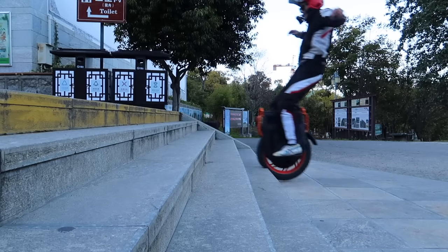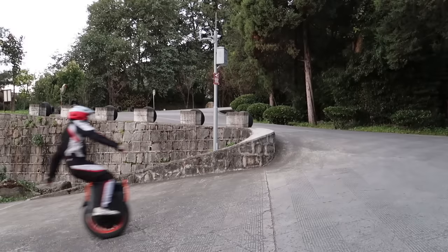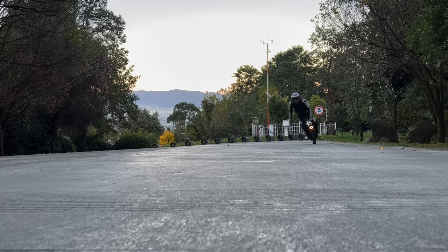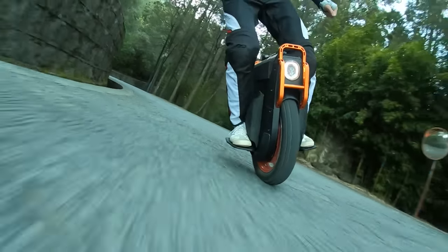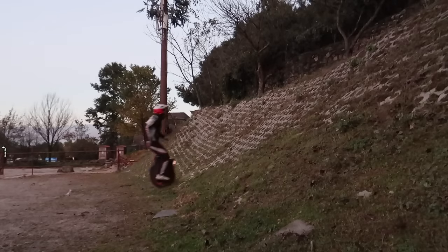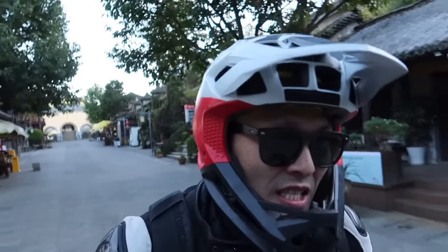There's so many stairs in this place. All right, let's just do more stairs. Amusement park is awesome. Overall feeling of this thing is pretty damn good. I can even go upstairs, which is something that I normally don't do. The only issue I have is the suspension kind of bottoms out sometimes if I smash the ground really hard. Let's go back and recharge this wheel and go for a night ride.